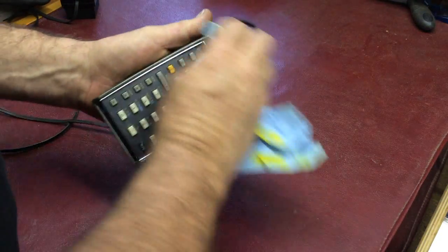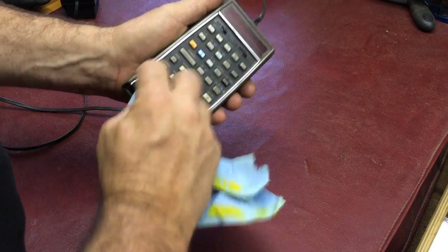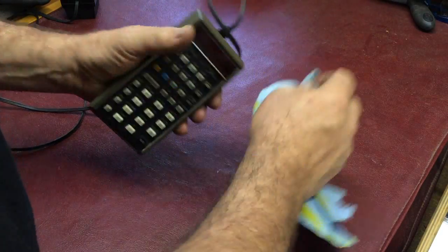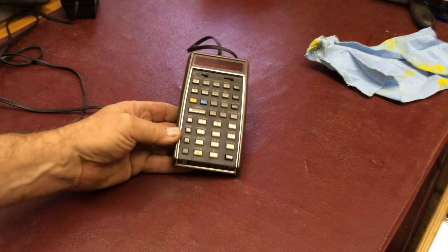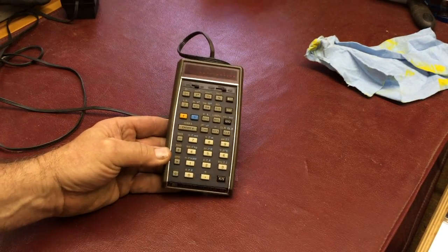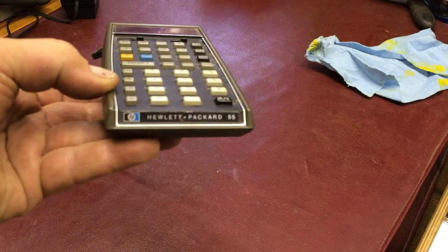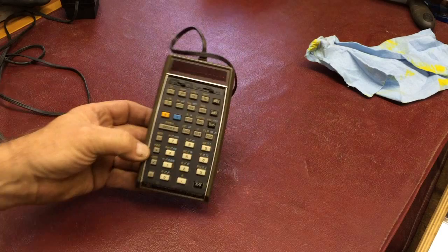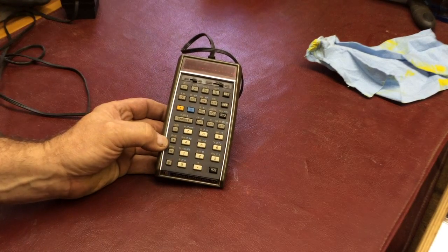So I have a calculator. A couple of people have actually made comments. They saw it in the background. Here, I'm going to dust it off a little bit. It's kind of dusty. There you go. I use this thing all the time. I love it. This is an HP 55. If you can see that. I bought this brand new when I was in college.